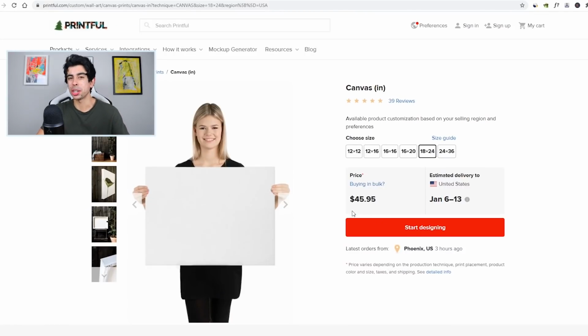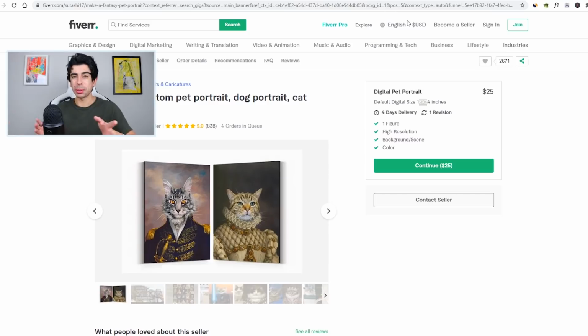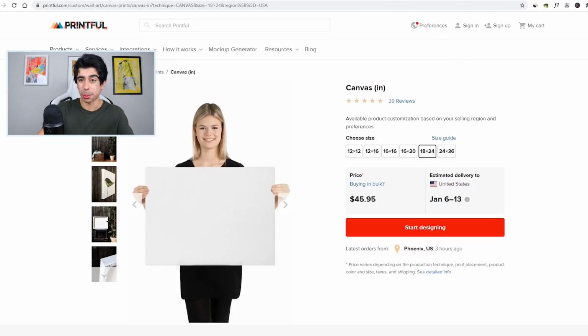Maybe they use something cheaper, or maybe they just found a local warehouse or a local business in their area that was able to do this. But regardless, this is 100% possible for anybody to do. You just need to set up these moving pieces, like communicating with a designer, and of course then relaying that into Printful integrated with Shopify.